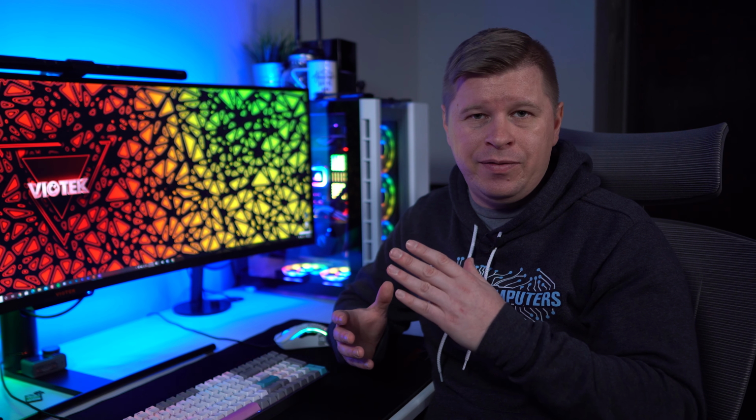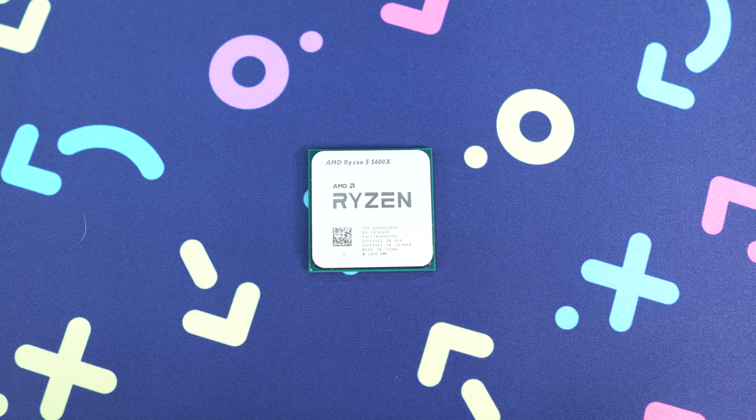And I could put any of the 5000 series processors on this list, but my pick is the Ryzen 5 5600X. Now this is a 6-core, 12-thread part. It has a base clock of 3.7 gigahertz and it boosts up to 4.6 gigahertz. It is an excellent gaming processor with 6 cores and 12 threads. It should be able to handle pretty much any game out there, no problem.